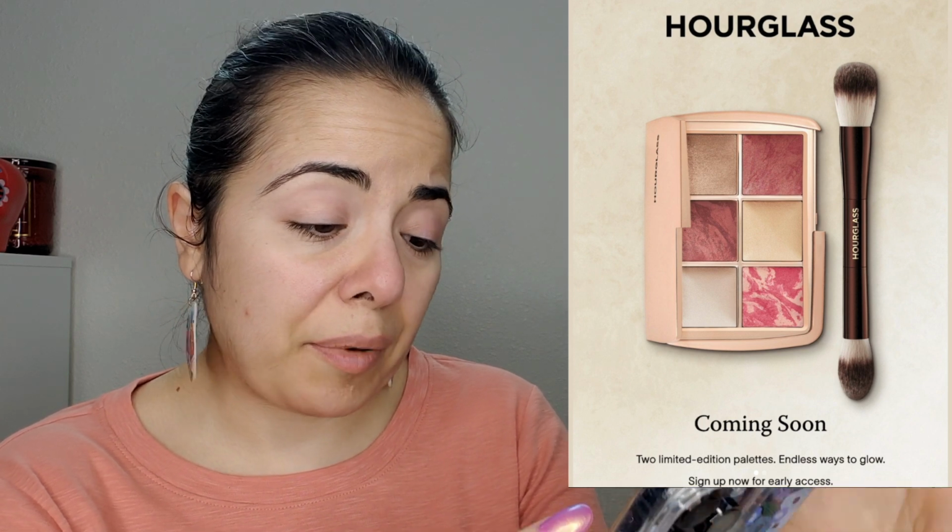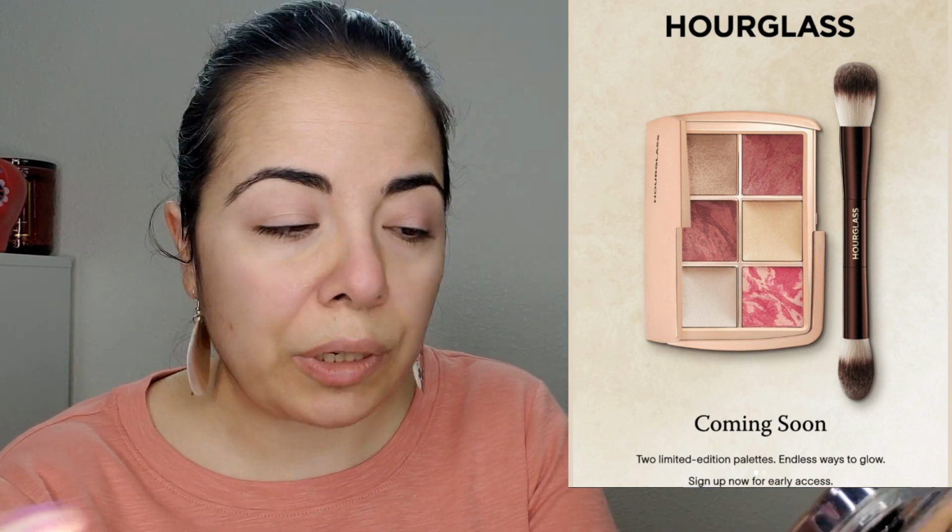Hourglass is announcing this new ambient lighting palette, Golden Rose Edition, and no, I'm not doing this. I'm not doing this. I rarely wear anything on my face and I have enough of stuff to wear on my face even if I wanted to wear something on my face.